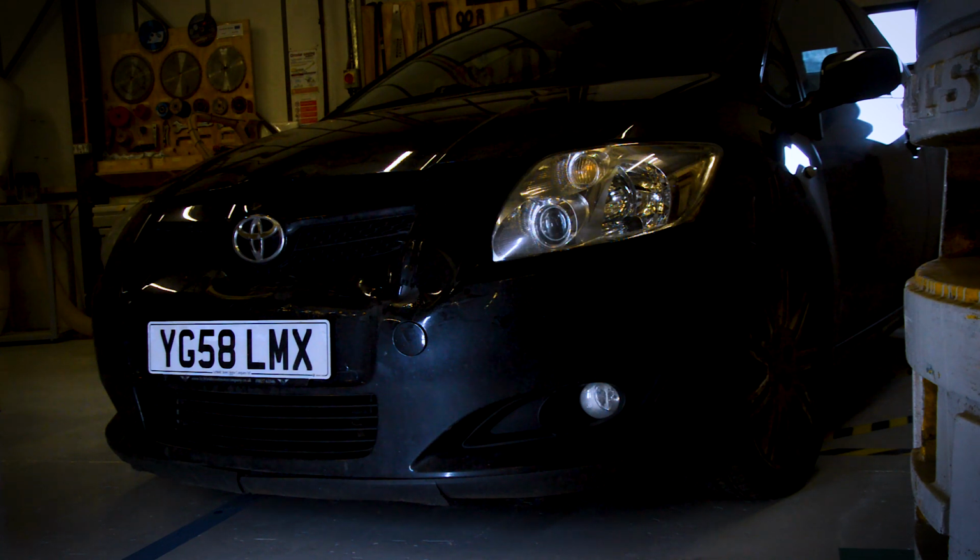The insurance has classed this car as a category N write-off, which basically means they've considered it uneconomical to repair. Now I don't think it is. They place their own value on the car, and if the repair is something like half that value or something stupid like that, then they won't repair it.